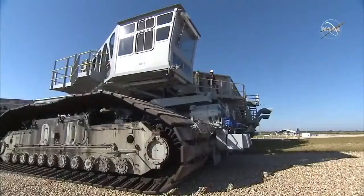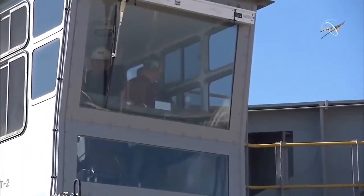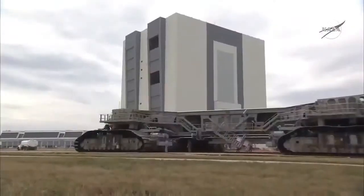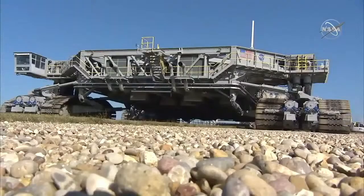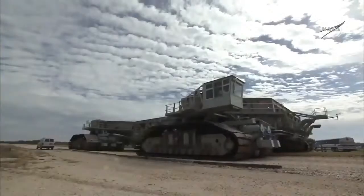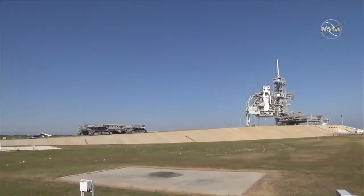The control system had been upgraded. The driver's cab consoles had all been replaced. The brakes had all been replaced. Nearly every subsystem had some kind of work done to it. The traction support elements, each of the four corners has 22 rollers that are about the size of a car, to be honest with you. And we're changing out all of those and enlarging those as well.